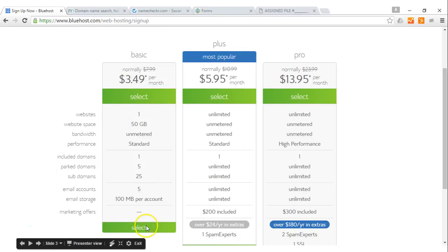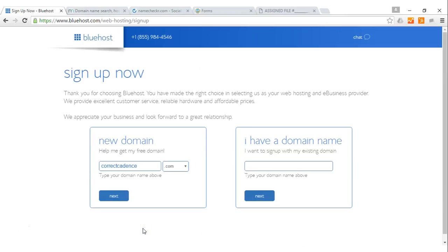So then I'm going to click select here on the basic plan, and that'll take me to the sign up page. So the site that I just registered is called correctcadence.com, and to register that site, I just typed in correctcadence.com and then hit next. So remember, in the last video I helped you choose an available domain name. This is where you're actually going to choose that name.